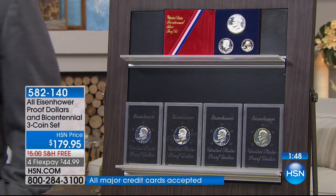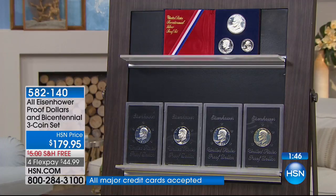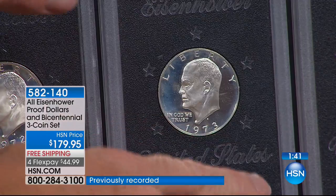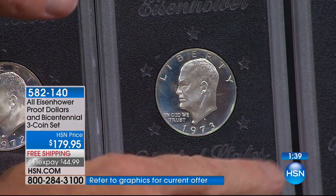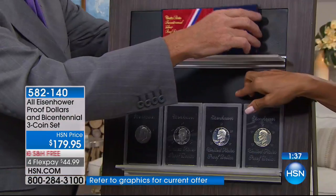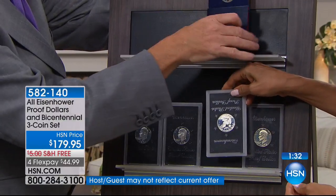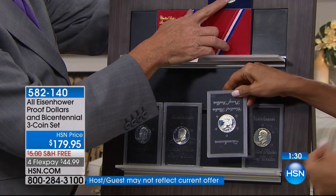Now add in the rarity, the scarcity, the desirability, the collectability of all that, particularly of this coin. Like I said, this is a little over a $100 coin right here. Now here's one of the things that I love about the Eisenhower, particularly this coin: a dual date and a dual commemorative. See how they did this?